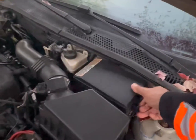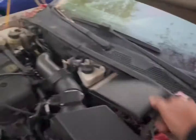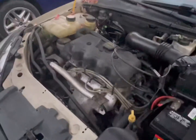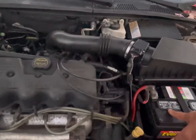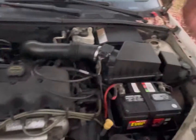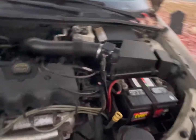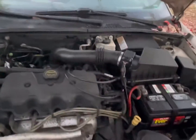Come over here, check my fuses, and all the fuses are good. All the fuses are good. Got a very strong battery. Without running, I get about 12 volts on the battery, so the battery is strong.